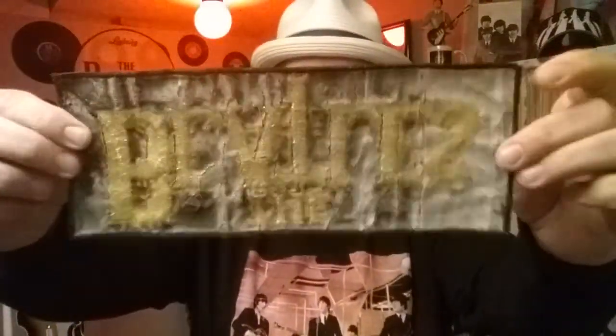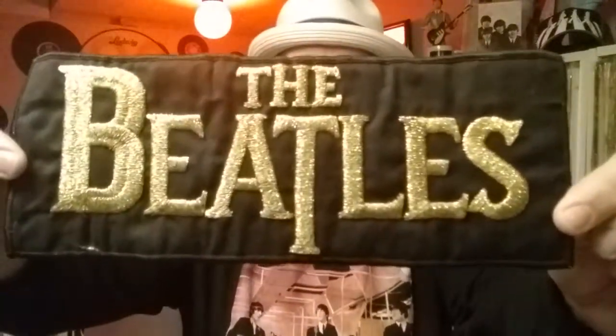One of these days I'll get around to having this sewn by Mrs. Street on the back of my denim jacket. A big embroidered Beatles gold patch. Another cool little cloth patch of John, All You Need Is Love. A Raspberries 3-inch CD. You get Go All the Way, I Want to Be With You, Let's Pretend, and Tonight on Rhino.